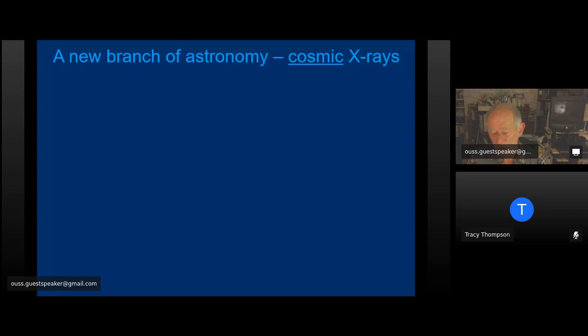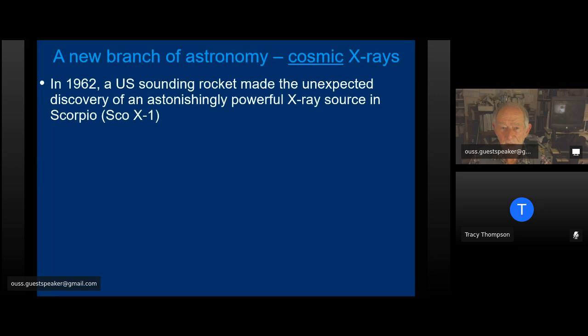Now we move on to X-ray observations coming from the stars or the cosmos in general. And this was a completely new branch of astronomy. Back in 1962, a US Sunny rocket made the unexpected discovery of an astonishingly powerful X-ray source. Now, as I've just explained, astronomers knew perfectly well that X-rays were emitted from the sun and they could take images of it in X-ray light. But they were also fully aware that if other stars emitted X-rays at the same power as our sun did, there was no hope whatsoever of being able to detect those with the instruments of the time.